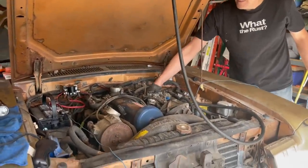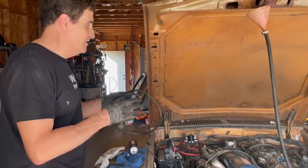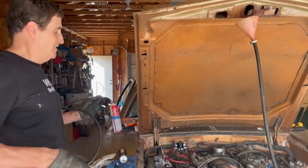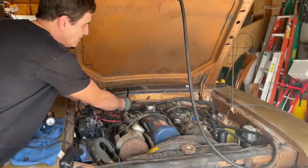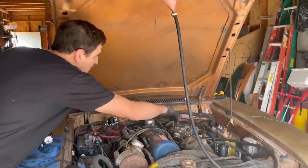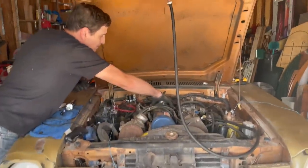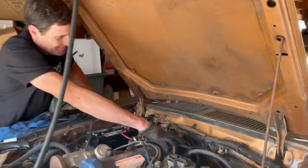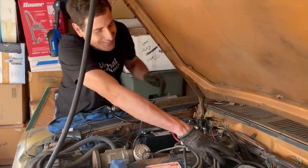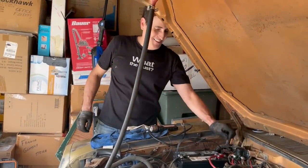From over there. So why am I doing this over here? Because we're still having problems with the solenoid sticking, so I'm bypassing the solenoid altogether. But I kind of need to be over there. We'll see. Yeah. Yeah, man. Yeah.